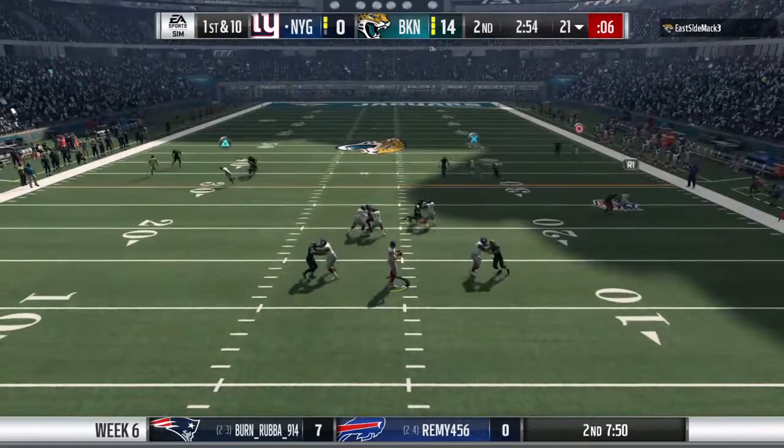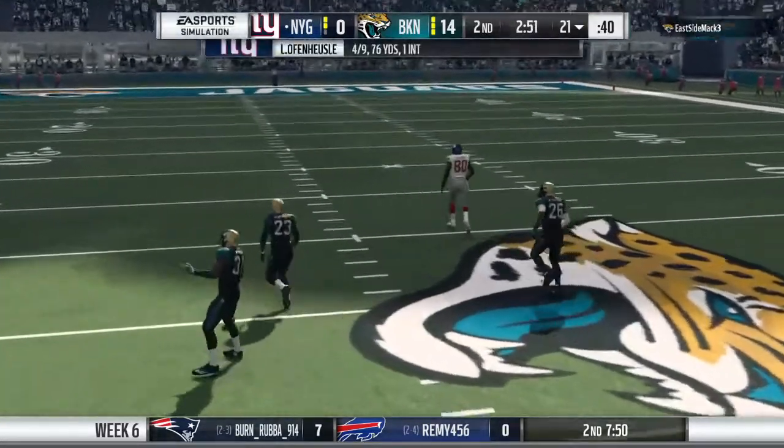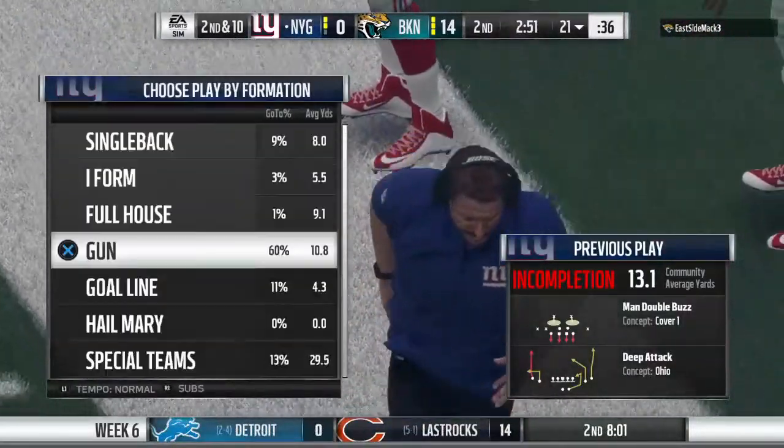They'll try and start this drive in the air. And incomplete, a drop there in the middle third of the field. That'll bring up second down.